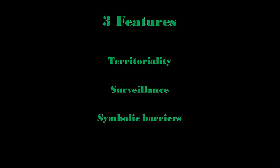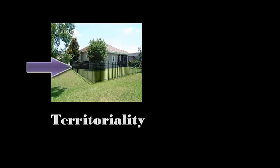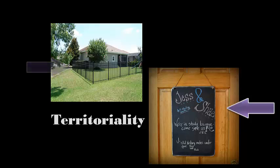Let's take a closer look at each of these three features. Territoriality uses territorial markers to show ownership. This fence clearly defines the area of the yard. This sign shows that Jess and Shay are the occupants of this dorm room. Thus, both the fence and the sign define a specific territory and show ownership.